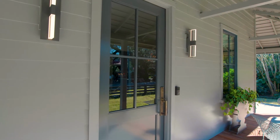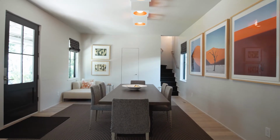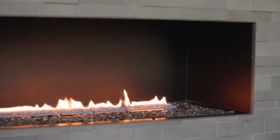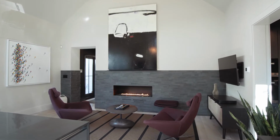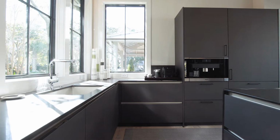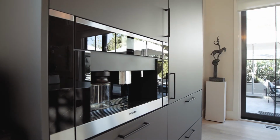The 3-bedroom, 2.5-bath main home welcomes guests through a charming front porch into intimate, light-filled spaces. Centered around the main living spaces, the innovative kitchen was precisely designed by Somatic in Germany and features high-end appliances by Sub-Zero, Miele, and Bosch.